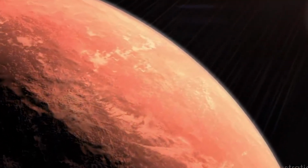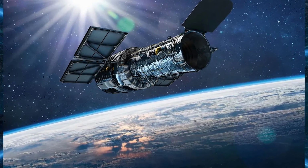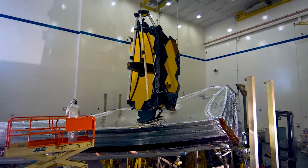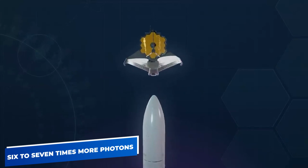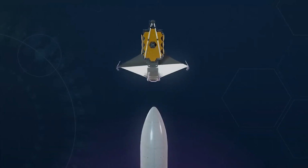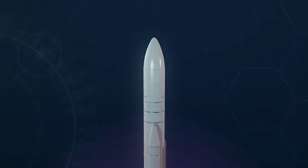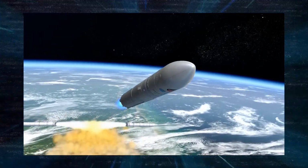The James Webb Telescope is often compared to the Hubble telescope, especially in terms of the mirrors and results that they both generate. Speaking of mirrors, the James Webb Telescope comes with a giant mirror that helps collect 6 to 7 times more photons than what was collected by the Hubble telescope. The square size of its mirror is quite large, and so is the amount of light collected. The mirror comes with a height of 21 feet, and this huge size enables the telescope to capture sharper and deeper images from outer space.